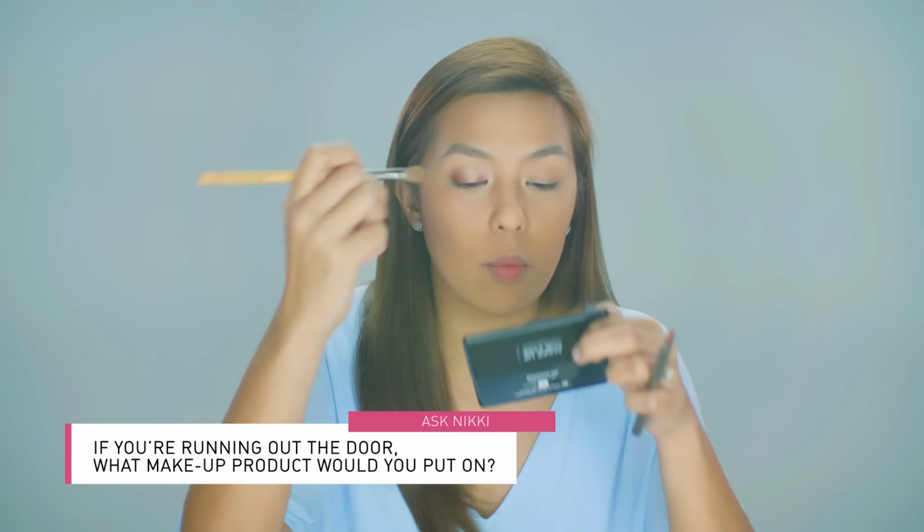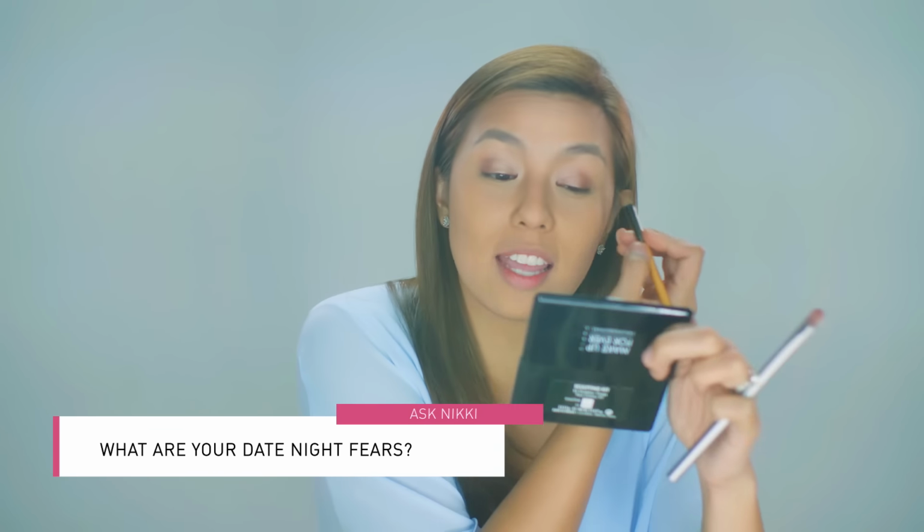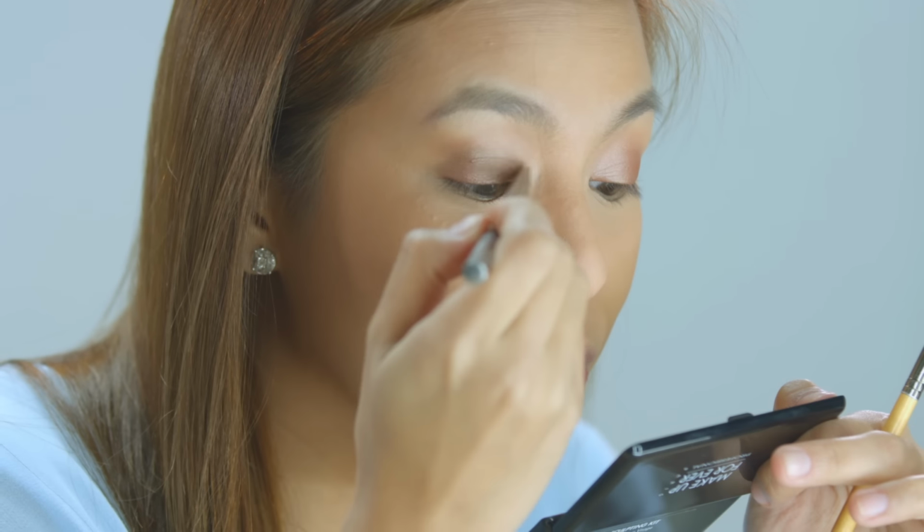If I'm running out the door, what makeup product would I put on? Like, what can't I do without? That's tough. I'd have to say lipstick, but I'm not a big fan of lipstick. Maybe powder for me because my face is naturally very oily. Date night fears. What was I most afraid of when I was part of the dating game? I was always afraid of having food stuck in between my teeth and not knowing that it's there. Because it happened to me once and my date didn't even bother to tell me. I ended up marrying him anyway.